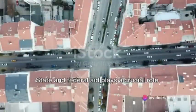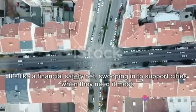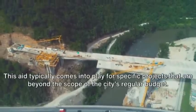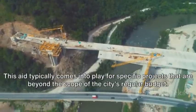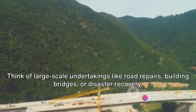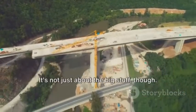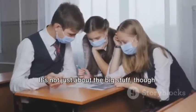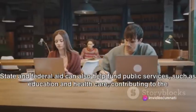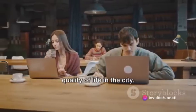State and federal aid plays a crucial role. It's like a financial safety net, swooping in to support cities when they need it most. This aid typically comes into play for specific projects that are beyond the scope of the city's regular budget. Think of large-scale undertakings like road repairs, building bridges, or disaster recovery. It's not just about the big stuff though. State and federal aid can also help fund public services, such as education and healthcare, contributing to the quality of life in the city.